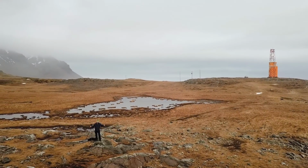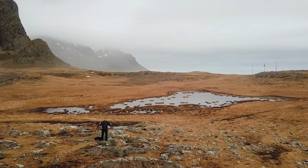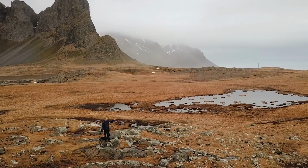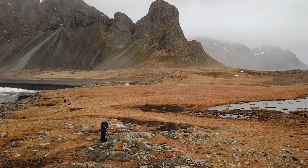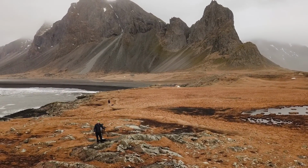Morning everybody, great to see you again. So today we've come to the western side of Iceland and to this lighthouse that you just saw and these amazing cliffs. And what we're doing is planning for the aurora later tonight, because it looks like it's going to clear up and we're going to get some amazing northern light activity.